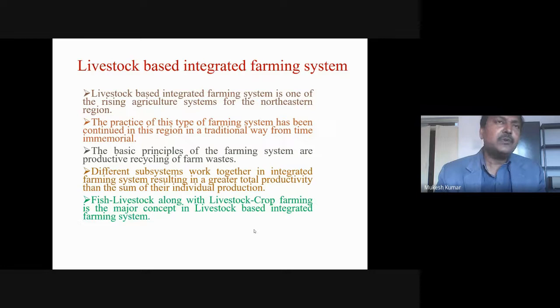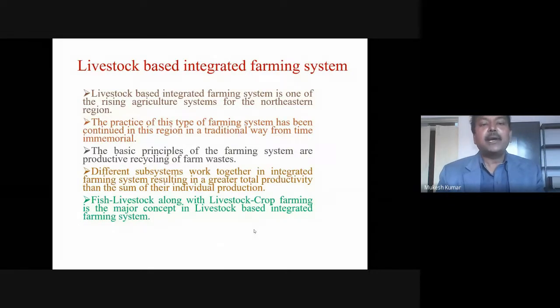Livestock, as we know, can be raised even in small areas, even in uncultivated areas where cultivation is not happening or where some problems are there. In those areas also we can grow livestock and increase the income of the farmers. So livestock-based integrated farming system is one of the rising agriculture systems for the northeastern region also, of course. And the practice of this type of farming system has continued in this region in a traditional way from time immemorial. The basic principle of this farming system is the productive recycling of farm waste.